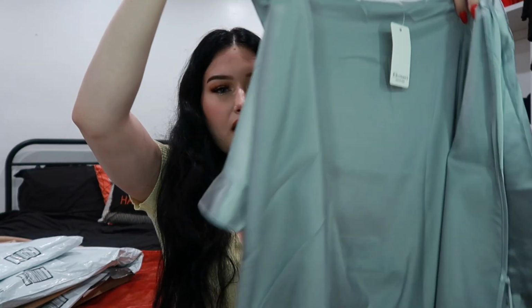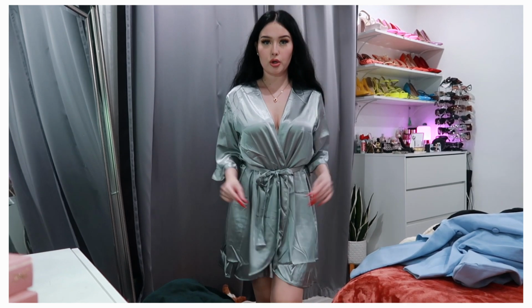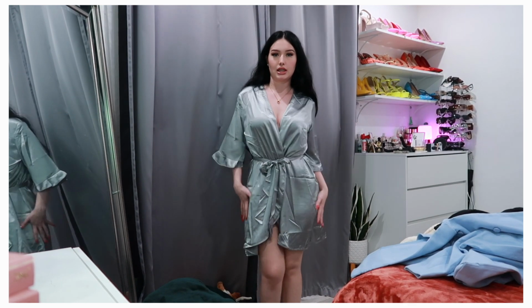Next one. I love Amazon. I'm addicted to Amazon. Oh my god, it's one of the robes. Oh, it's stunning, girl. Okay, you guys, this robe, y'all are definitely seeing me in this in my next get ready with me.